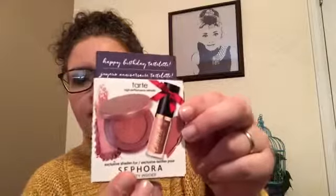Next thing I got right away from Sephora, this little birthday gift, and upon further investigation, I found out this was last year's gift, which I was totally fine with. It comes with two products here, and we'll show you the products first. This is the Tarteist lip paint, first and foremost, and it is in the color Birthday Suit. I'll swatch it for you in just a second.